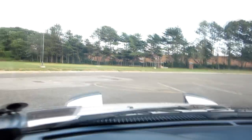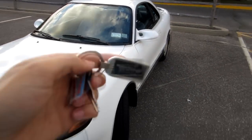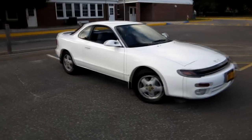So you can see those pop-up headlamps go back in. And it even has the original keychain of where it came from. As you can see, Westbury Toyota family. Come on. Ugh, I need a new camera. And then you can see here is the original keys. So all in all, this car is quite a gem.